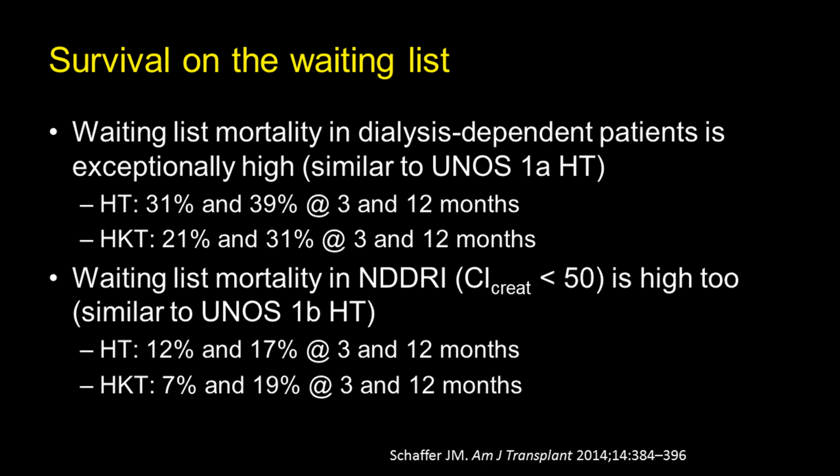So that's patients on 2 intravenous inotropes or 1 intravenous inotrope at high dose, or people on a left ventricular assist device with complications. It's certainly higher than the present 1As who just are getting 30 days of elective 1A time on a ventricular assist device. The waiting list mortality in non-dialysis dependent renal insufficiency patients, which here was defined as a creatinine clearance of less than 50, is also high and similar to the mortality for UNOS 1B heart transplant waiting list patients, and that's listed below.